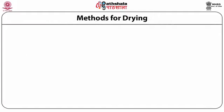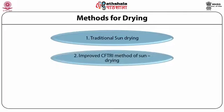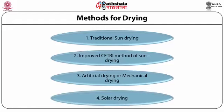Methods of drying. The first method is traditional sun drying. In this type, drying takes place by storing the product under direct sunlight. The second method is the improved CFTRI method of sun drying. Third is artificial drying or mechanical drying. This has the advantage over traditional sun drying in producing a better and more consistent quality product, taking less time and minimizing crop losses. The fourth method is solar drying.